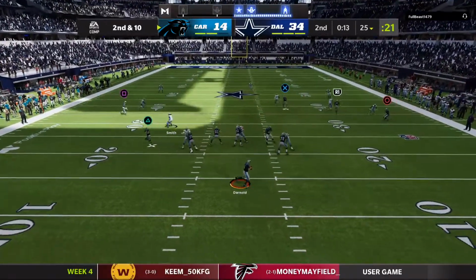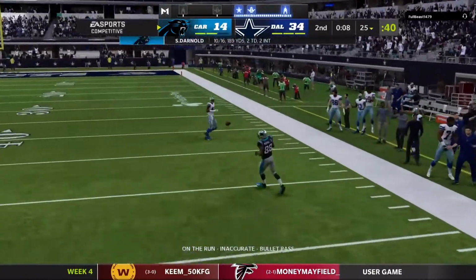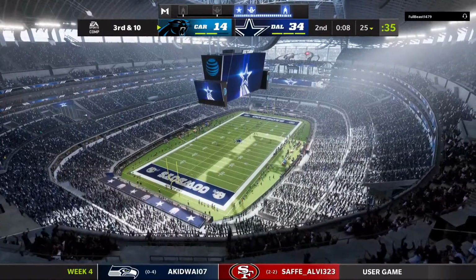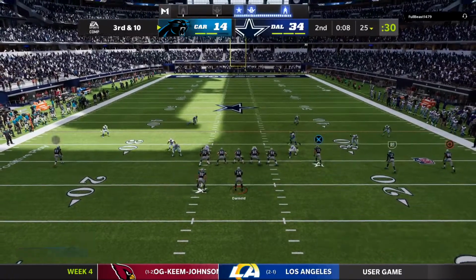The shotgun snap for Darnold. Incomplete, and we're down to 8 seconds now. Terrace Marshall, the one he was looking for, but now it'll be 3rd down. They have to like what they've done defensively here at the outset of this drive. They forced a couple of incomplete passes, bring up a 3rd and 10.